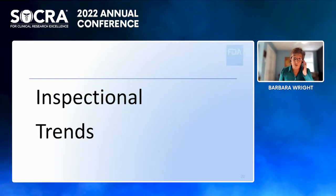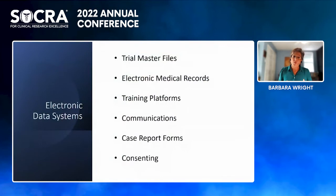So next, I'd like to move on to some of the trends that we've been seeing in inspections over the last couple of years, and they're not necessarily related to the pandemic. So pivoting away from the pandemic for a minute, we are seeing an increased use of electronic systems to capture data for randomized controlled trials, such as the examples on this slide: trial master files, electronic medical records, EMRs, training platforms, communications, case report forms, consenting. They're all being captured using electronic data systems now.